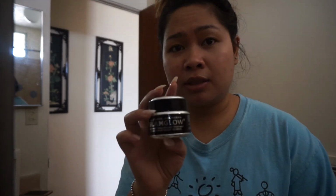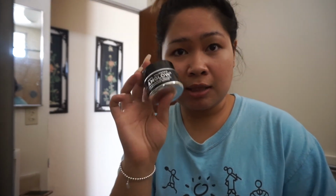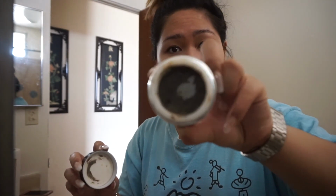I think this one, you can see immediate results. So if you wanted to try this, get a small jar. But I feel like it's worth the money to get the big jar because, you know, your girl is almost out already. You see that?